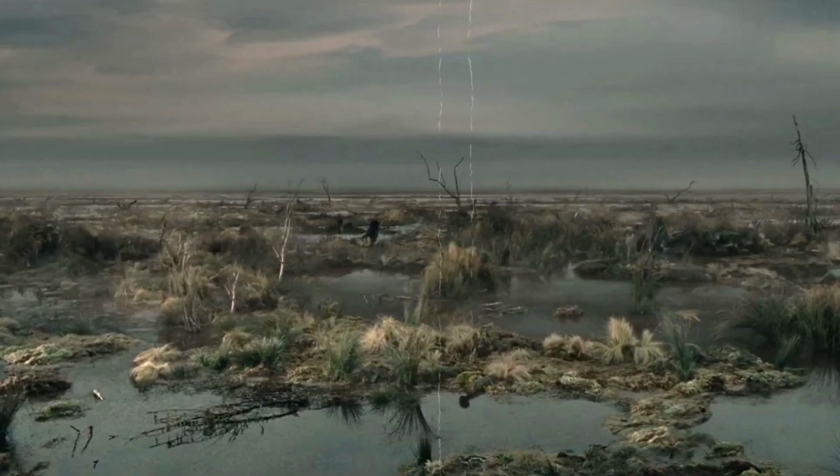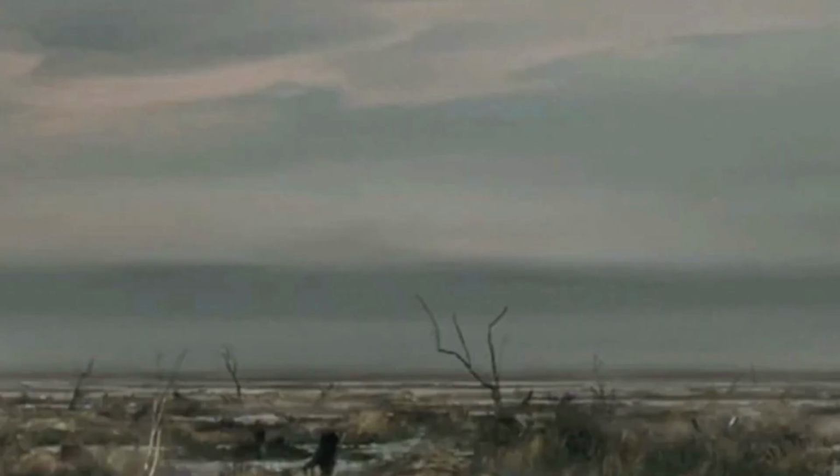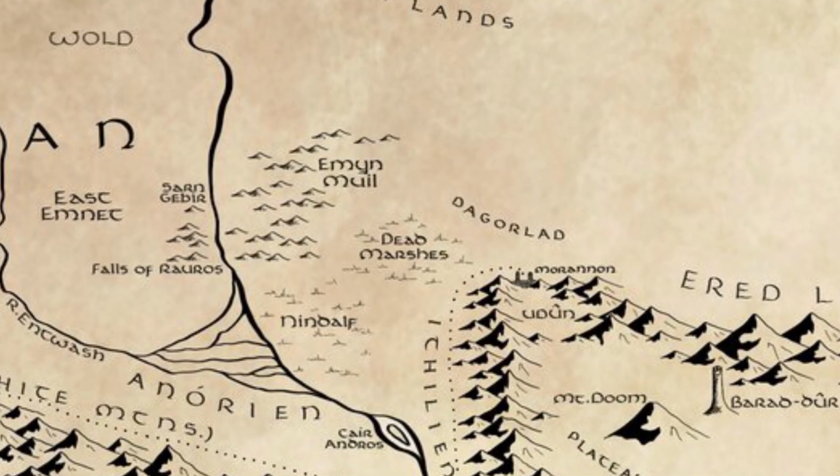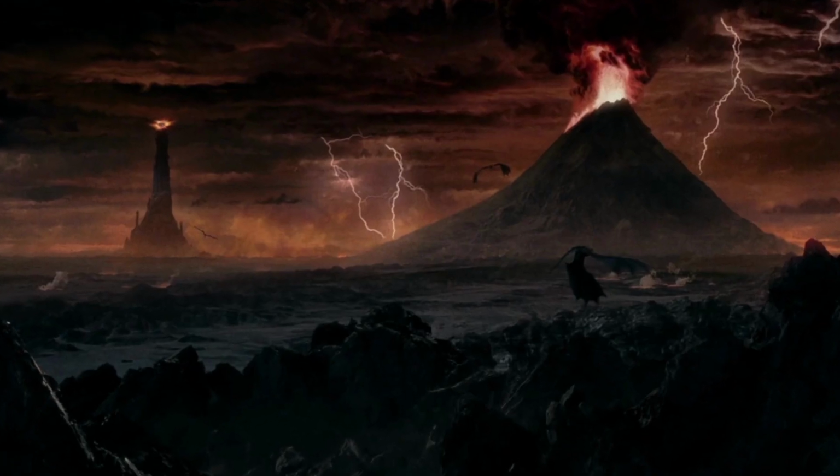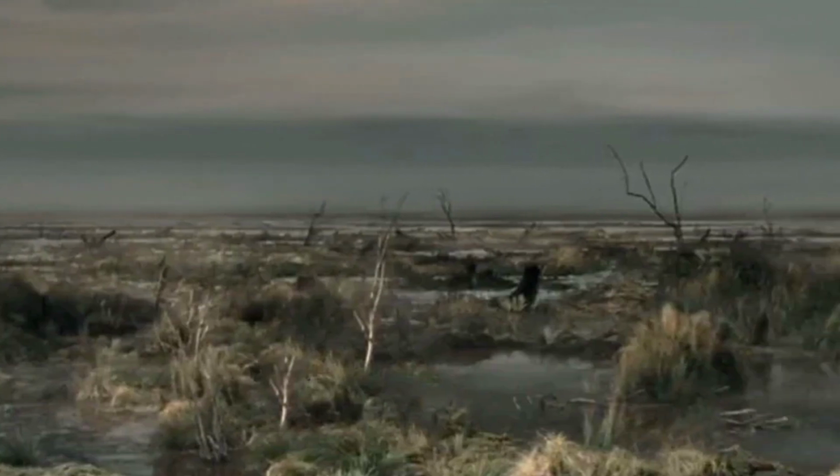There's just one thing that confuses me, or puts doubt in my mind. I see no mountains in the background. This place reminds me of the dead marshes in The Lord of the Rings. But shouldn't Mordor be somewhere in the background? Maybe you simply can't see past the fog.